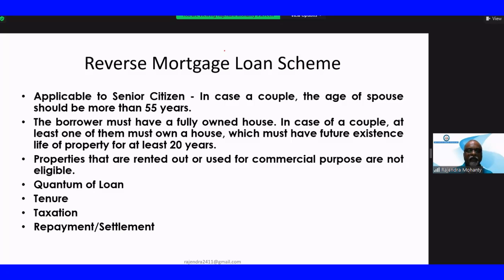In case of housing loan, 60%, all the deductions should be within 60%, and 40% he has to take home.